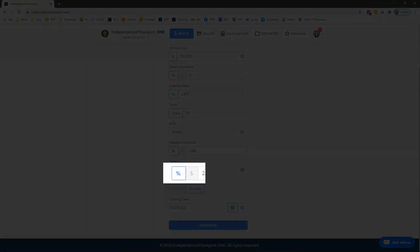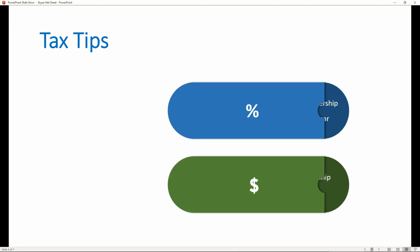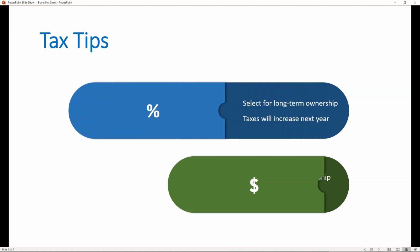Taxes, you have a couple of choices, percentage or dollar amount. So let's go through that real quick, okay? I use the percentage for long-term homeownership. Taxes are going to increase next year. So the taxes will increase to the new, it's going to reflect on the tax rolls, the sales price, right? The newfound sales price. That's what the property is now worth. So it's going to change. So this is why you use the percentage.